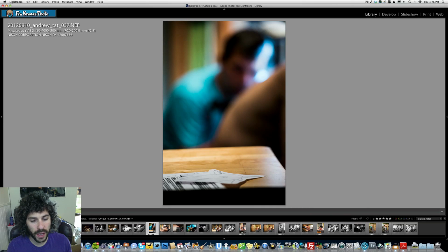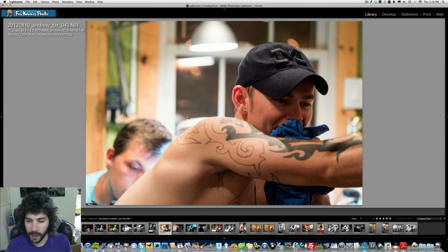Out of focus right here, this is the stencil, or the original drawing, for what ended up being on Andrew's back. I thought that was a cool thing to have this here with it out of focus, everybody out of focus in the background. Just a general shot, kept this one in color, just felt like it worked better.